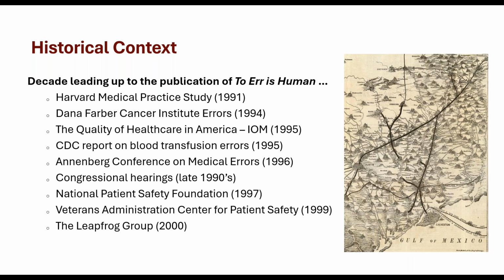There was a lot of pressure on the American Medical Association, and the president of the American Medical Association was interviewed on TV and asked, what are y'all going to do about these medical errors? And so they convened the Annenberg Conference on Medical Errors and really had a good discussion about what would need to be done. At that same time, congressional hearings were happening.